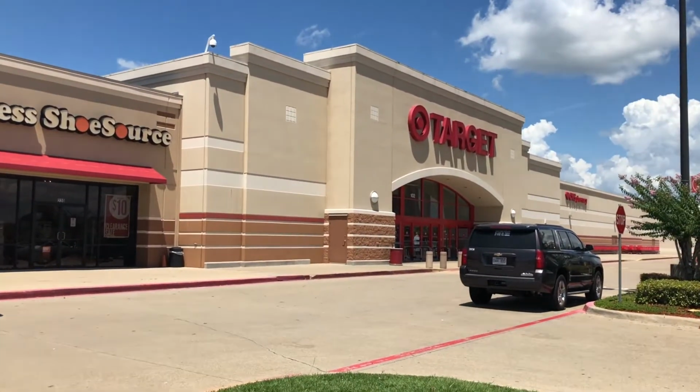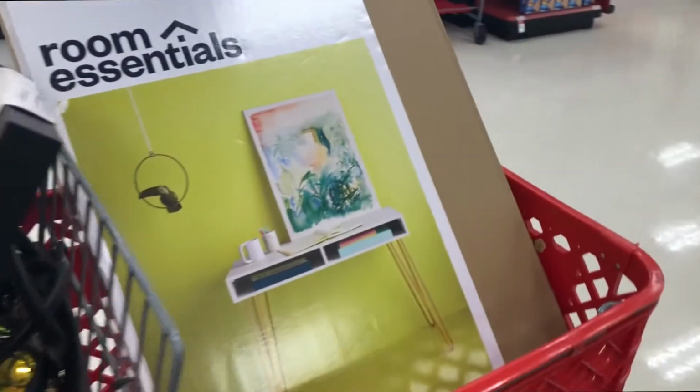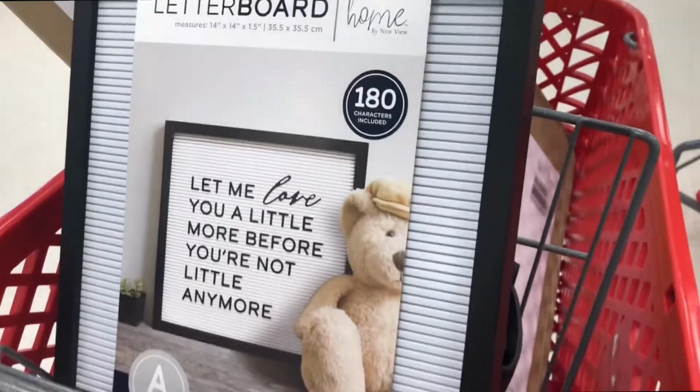Target, time to get our stuff. Okay guys, so we have our letter board and we have our desk, and I got here and it was on sale. Look at me winning today. We're gonna have a check-in in just a second.